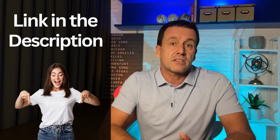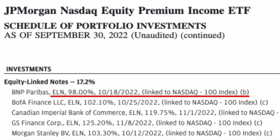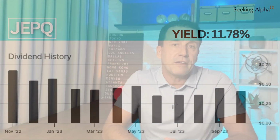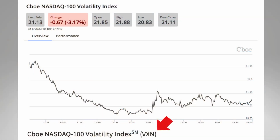JEPI's ELNs sell call options on the S&P 500 index, and JEPQ's are sold on the NASDAQ 100 index. The premiums that the fund receives as payment increase or decrease with market volatility, which explains why the distributions are constantly changing every month. The S&P 500 volatility is measured by the VIX, you've probably heard of that one, and the NASDAQ 100 volatility is measured by the VXN.